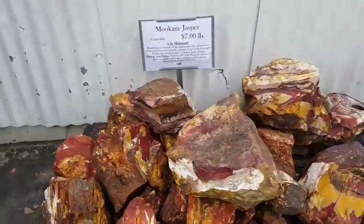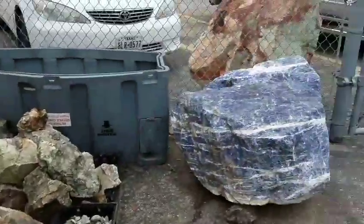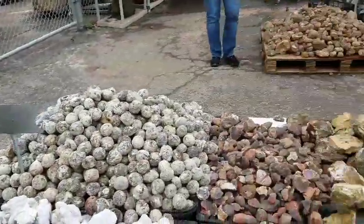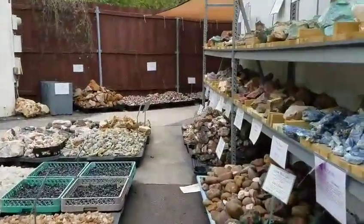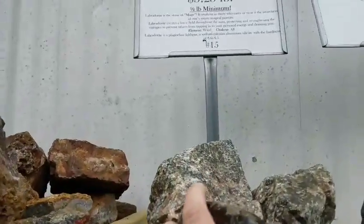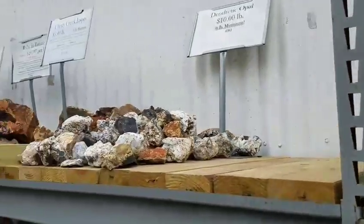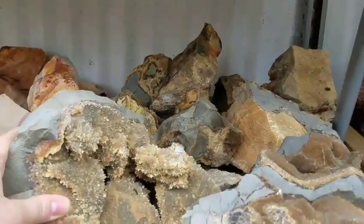This mookite jasper. Look, huge old piece of sodalite. Good God, it's amazing. Oh, and I have lost my husband. Here, I'll take you in. They just got a bunch of stuff from Labrador. It's big, huge, gorgeous pieces of raw stuff. Oh, wow.